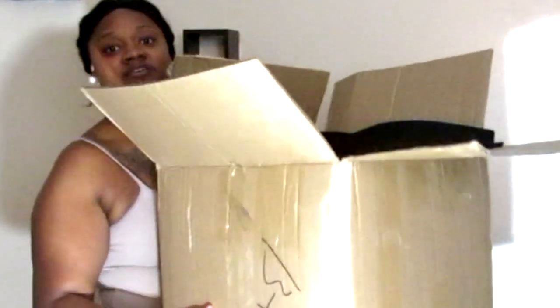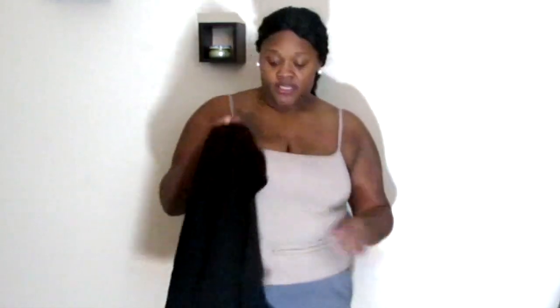I actually ended up getting a closet full of stuff. So I am gonna go through all of this to see what Shein is working with. Okay, so girls, I haven't been through these clothes. I actually thought I was recording that, so I did take out one item out of the bag. I just took it out because I thought I was recording, and it was this item here.